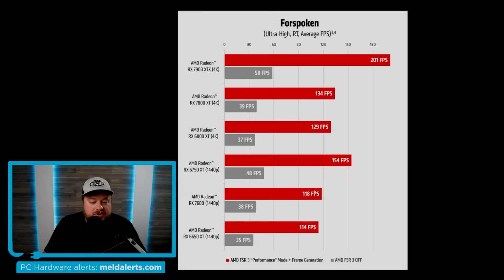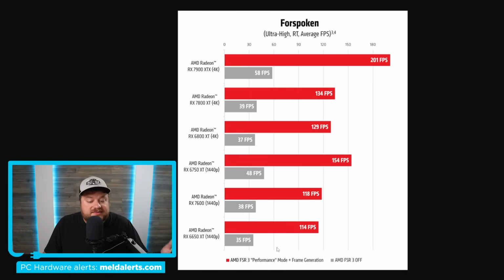So what we're doing is we're comparing FSR3 off, but then FSR3 with performance mode plus frame generation. And as you can see, it gets some massive performance here. We're talking over 3 times the performance, and that actually even goes to last generation. You can see this right here, 6800 XT went from 37 FPS all the way up to 129. Now, I will say that this is performance mode, so it's upscaling from a fairly low resolution, but still, this is really impressive. The 6750 XT, 48 FPS, all the way up to 154, 6650 XT from 35 FPS to 114.